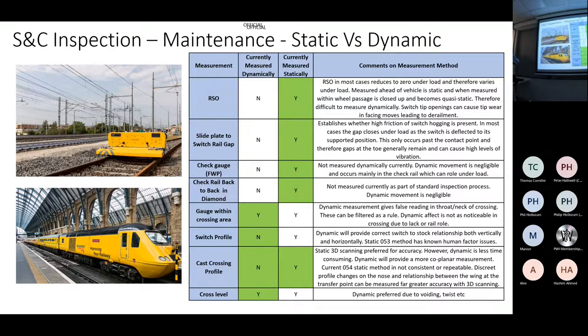Slide plate gap, so the gap between the slide plate and the switch, it's always been a bugbear. How do we measure that? Because there's no automated way of measuring it. And we need that for other P8 and 053 dimensions to see that relationship between the stop and switch.